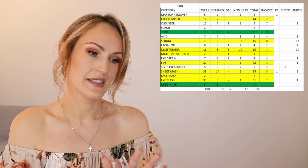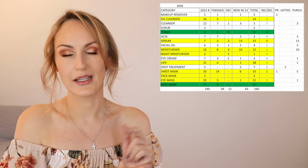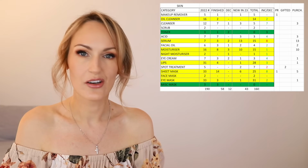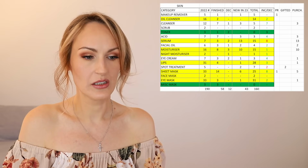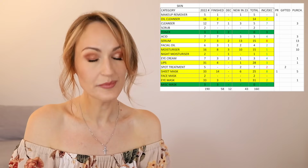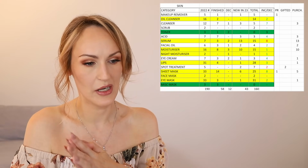You'll find a column that says 2022 number, so that is the amount of products that I finished 2022 with. You'll see the finished column, that's products that I finished. The declutter column is stuff that I decluttered. The new in 23 column are obviously products that came into my stash in 2023, and the final columns are my total and the amount that it increased or decreased by. If the number in the increase or decrease column is green, it means that I decreased my total amount by that number, and if it's red, it means that I increased my total amount by that number.